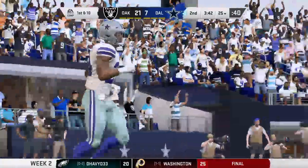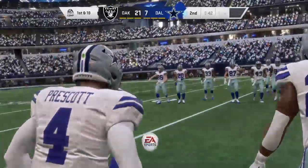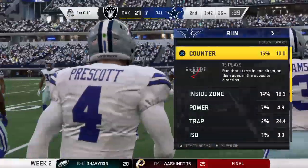And no run back here. This will be a touchback, and it comes out to the 25-yard line. Jamal Williams making his way back onto the field.